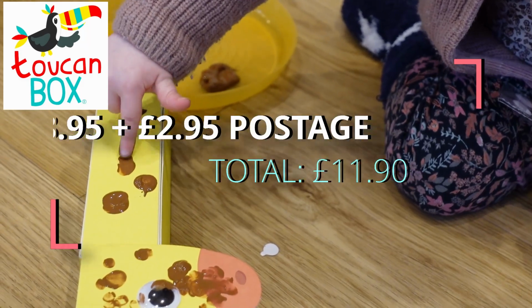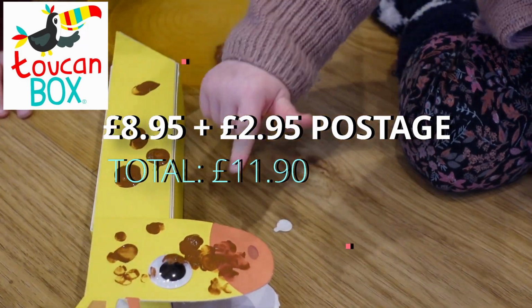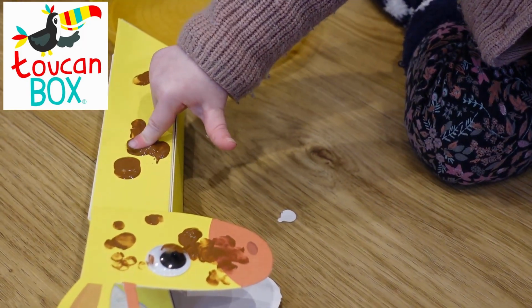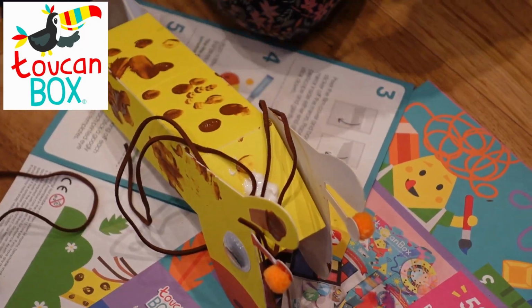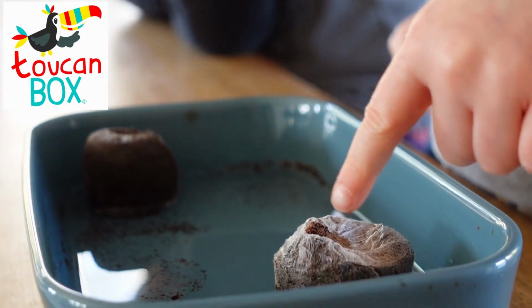It's £8.95 plus £2.95 delivery, so a total of £11.90 for a monthly box, but there's no commitment, you can cancel it at any time. My kids thoroughly enjoyed doing it. As I said, it was quite nice having the two crafts to do.